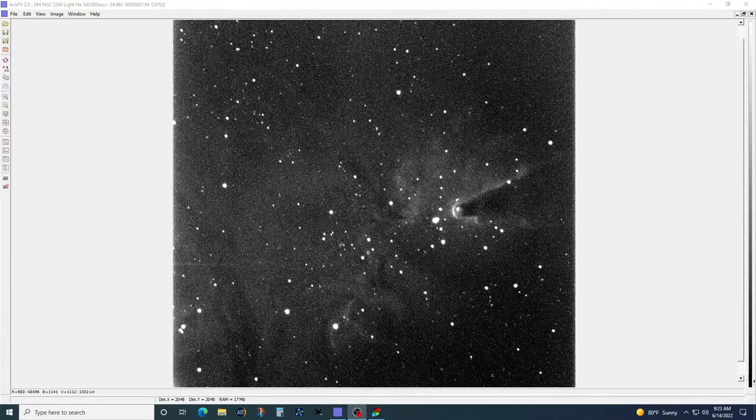So after we've captured the image, we want to do further processing to it. This is a 5-minute exposure through the hydrogen alpha filter. And the thing you'll notice here is how noisy it is. It's not a very good image quality, and we can clean this up.